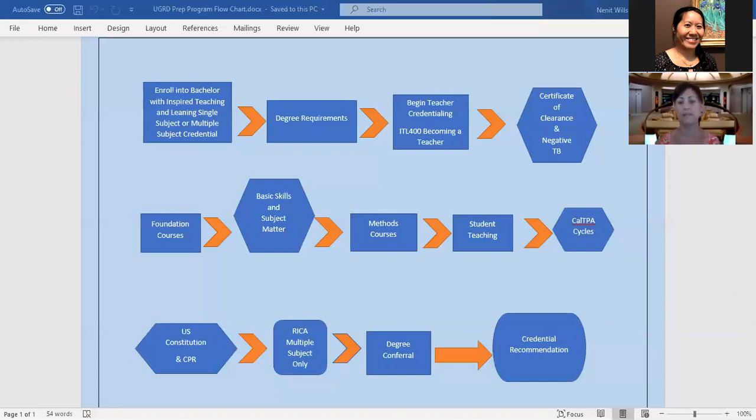So the undergraduate program is a lot of work. And if you're like me, when you start getting towards the end, you get antsy to get a degree. So it might not be the best route for you, but then again, it might be because you can get it over with and start teaching as soon as you get your degree and credential.